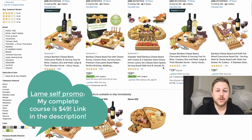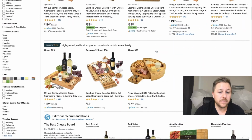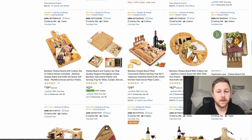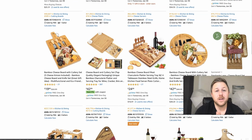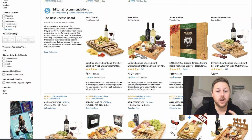So the first thing I do is I think, how can I differentiate a cheese board? Right away, cheese boards are kind of hard to differentiate. You could do like a bundled product, but if you look at all of these, they almost look the same. You could have like a different shape, like this is a circle one. But what was already on here, I couldn't come up with a design or something different that would make someone buy mine over all of these. A lot of these look the same, and it's pretty hard to differentiate a chunk of wood.